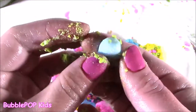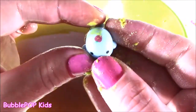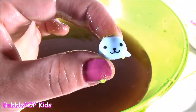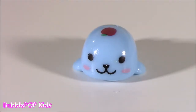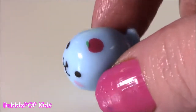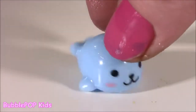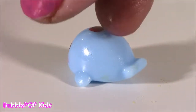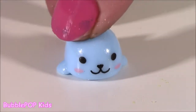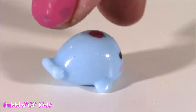Little seal. Blue one. Bubble, this literally looks like a teddy bear mixed with a seal, mixed with a dolphin. It is so dynamic. Look at this little cutie. We got the blue one. Not only is it cute, it's kind of like a little apple on its head. And it literally does look like a little teddy bear mixed with a cat or a seal and like a dolphin. It looks like so many different things. It's kind of squishy too.